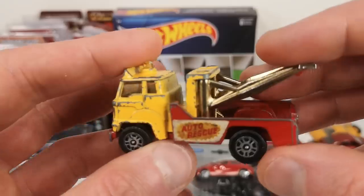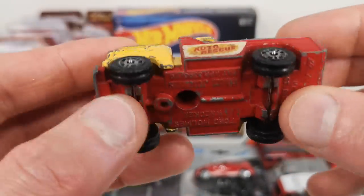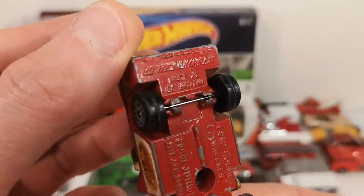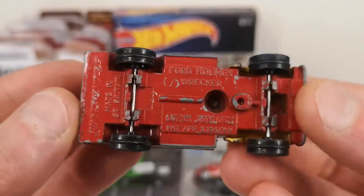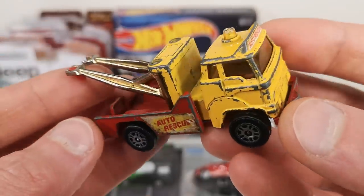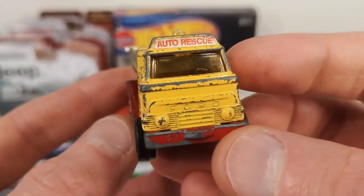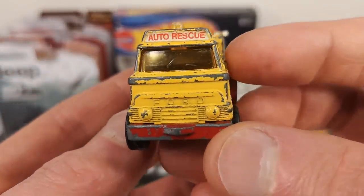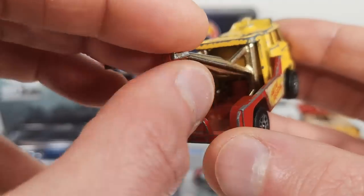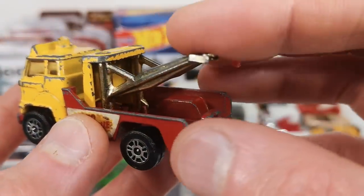Then from miniatureautowinkel.nl, I found a few loose cars that were only €1. This is a Corgi Juniors with wheels, made in Great Britain, Ford Holmes Wrecker. I had not seen this casting before, or maybe not had paid attention to it, but as you can see, condition is not great, but it was only €1, and this will be a placekeeper for when I find a better version. You can see the plastic hooks have broken off, so at least I need to find a version that still has the hooks on it.